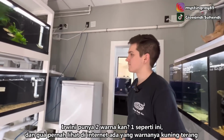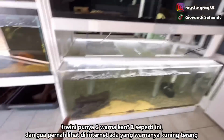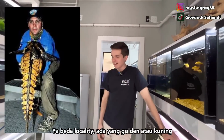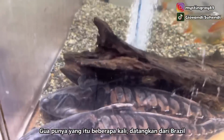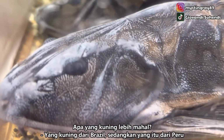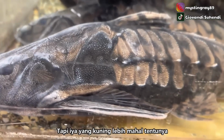They're not too bad. Okay, so Irwini, they have like 2 different colors, right? One is like this one, and I've seen it more on the internet, they have a really bright yellow color. Yeah, there's a locality one that's almost like golden or yellow like that. So just different locality. I've had those a couple times. They bring them in from Brazil. The more yellow ones are expensive, from Brazil, and then those are from Peru. We get them from, but the yellow ones are more expensive, for sure.